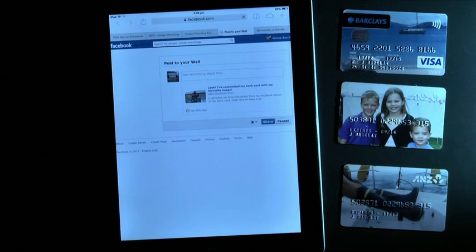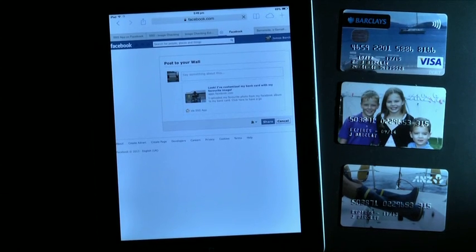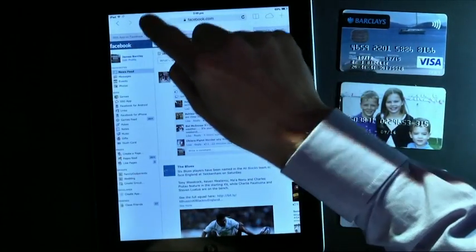Now, I'm not going to show you my Facebook page because they'll probably all comment on it because I'm always doing demos like this and they're usually very rude to me. So it's going to come up anyway. So yeah, we'll probably get rid of that.